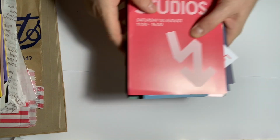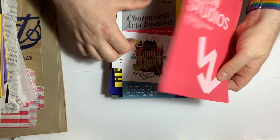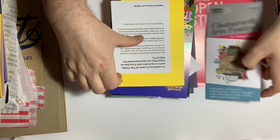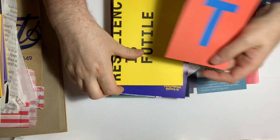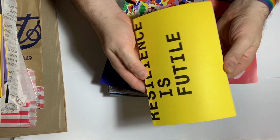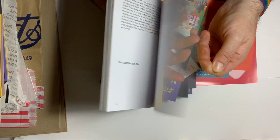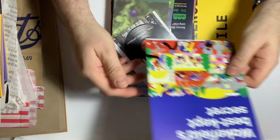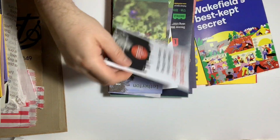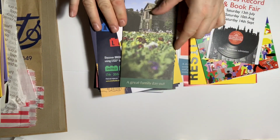Other things that I count as being free and found: any place of interest that you ever go to, you will see lots of these things, lots of free leaflets. All of these things can be cut up. They tend to have really interesting pictures in, and they have great text. So like I say, lots of different things. Let's turn it around so you guys can see.